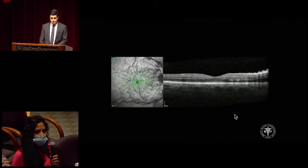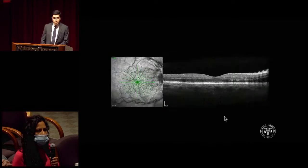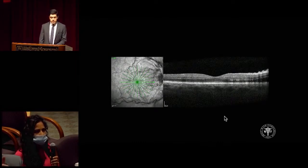correlating to that disc edema. And then looking at these inner retinal layers, you can see these focal areas of hyperreflectivity in the outer nuclear, outer plexiform layer. Outer retinal laminations look fairly intact, and the choroid looks good. I don't see any thickening. Looks fairly normal. Excellent. But the inner laminations are kind of all gone, right?